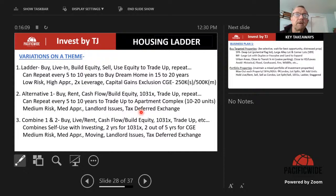So anytime you want, you can trade up to a higher value property and defer your taxes. So you never pay taxes on it until you decide to get out of the real estate market, or you transfer it to your children through your estate. And there's like what, a $5-6 million exclusion. So your heirs don't even have to worry about paying taxes if you pass it through your estate. Okay, so that's alternative one. You just want to go into multifamily. You want to go into the rental market.